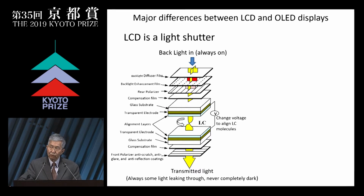One of the major drawbacks is that the backlight is always on, at least for the prior generation of LCD. The newer generation can turn the backlight on and off depending on demand, but we don't have to be concerned with that for now. The biggest problem is that when you turn off the LCD, some light can still leak through. It's not a 100% shutter. And this little amount of light that leaks through can degrade the image quality of the TV quite significantly. In other words, they cannot achieve a perfect black.